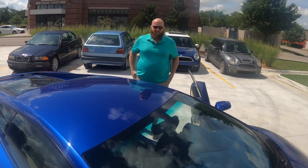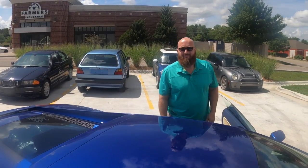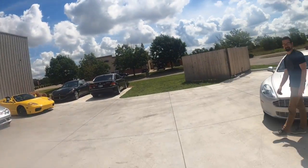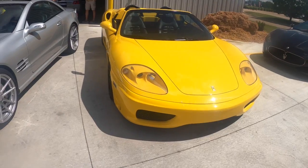How's the old Gallardo running? Wonderful. I love the sound. It reminds me of my S6 that I had. Very similar sound, of course. That was kind of an insult that it sounds like an Audi, but I guess it is. Aston? Love it. Good. Love it.